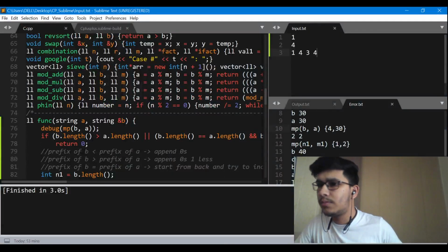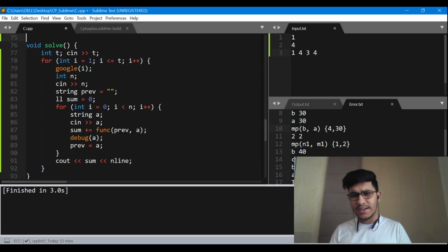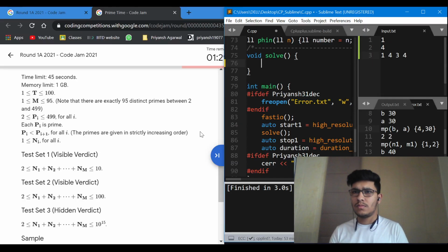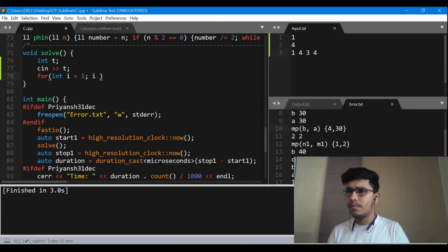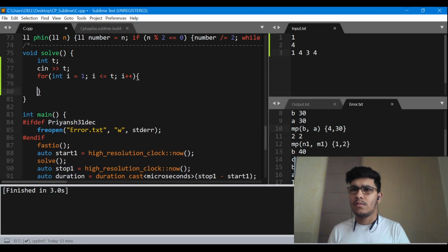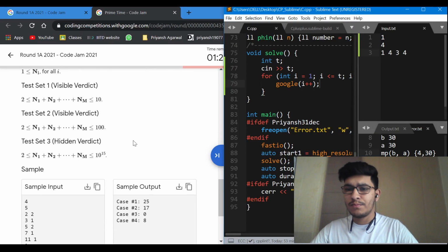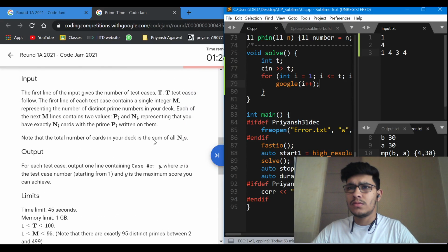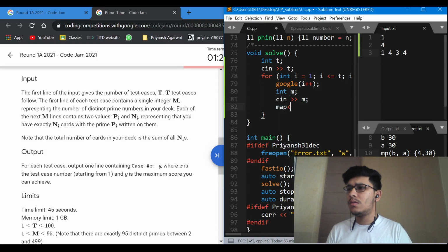Okay, I'm beginning the coding of this problem, because I might just sail through even if I don't do the second subtask of problem 1. Okay, what is this? Yeah, 95 is fine.